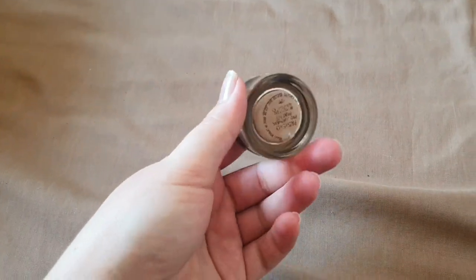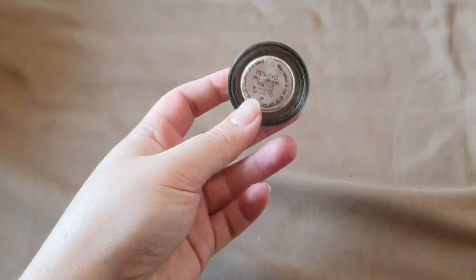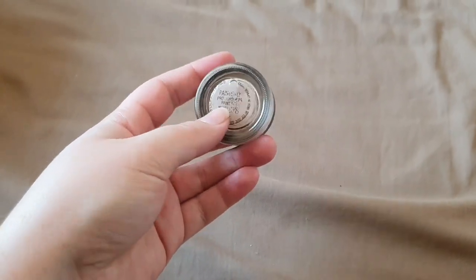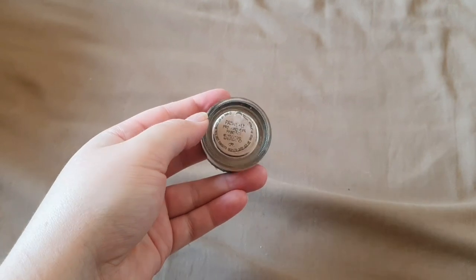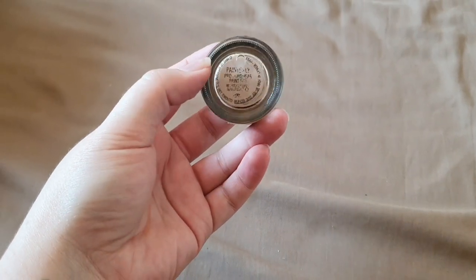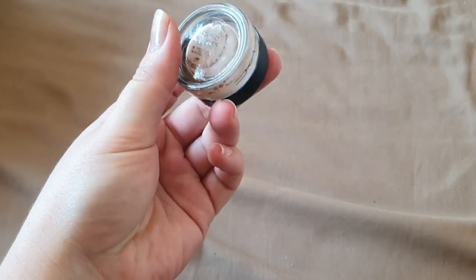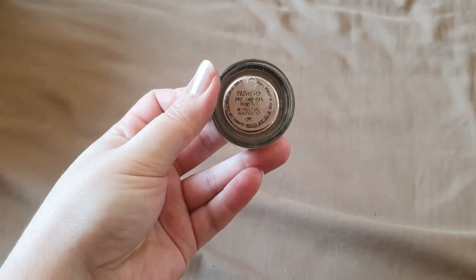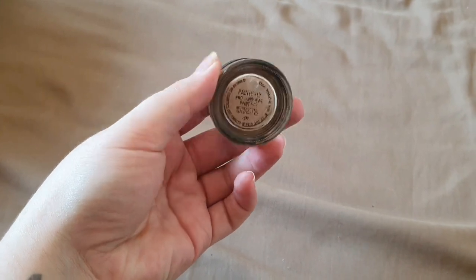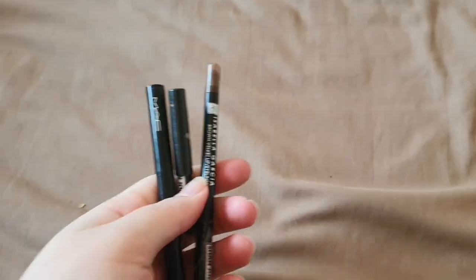Okay, next let's head into eyes. Of course I have to take an eye primer. This is a non-negotiable product. Normally I take the 24-hour eye base, but mine is finished, so I'm left with my Paintpot, but it's fine. This is my tried and true and my absolute favorite eyelid primer. Paintpot, of course. This is from MAC.